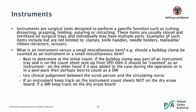The first is, we know what an instrument is. It's a tool, but we often get this confusion. Well, we have these small miscellaneous items versus an instrument. So is a bulldog clamp, should that be counted as an instrument or a small miscellaneous item? That makes a difference because instruments are counted on the count sheets that come up from SPD, but small miscellaneous items, or SMIs, are kept track of on the dry erase board. So our recommendation is, if the bulldog clamp was part of the instrument tray, is on the count sheet, then it should be counted as an instrument.